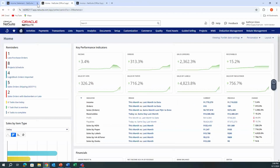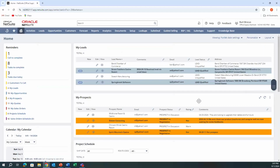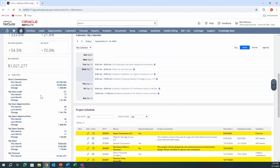I will close this off with a couple of things because a lot of people never think about this. If you do need functionality for your salesperson or for your customer service person, NetSuite has a full customer service module and a full CRM module built in. When you click on those, you'll see the concept is more about leads, managing your leads, managing your prospects, managing your calendars, and managing your own KPIs, like monitoring your own commission in order to see, can you pay the bills this month?